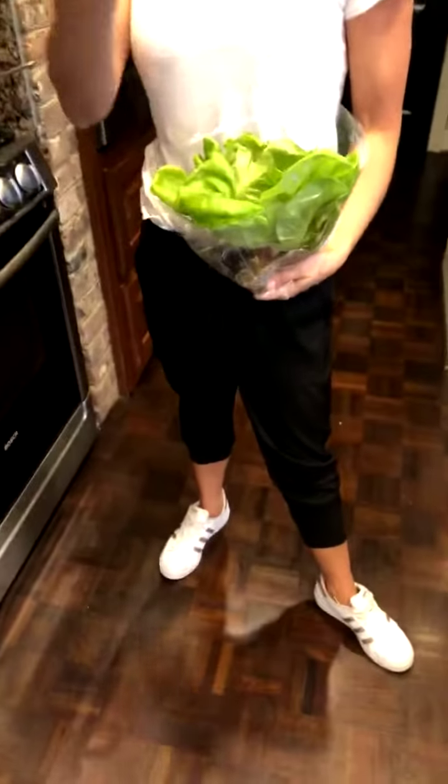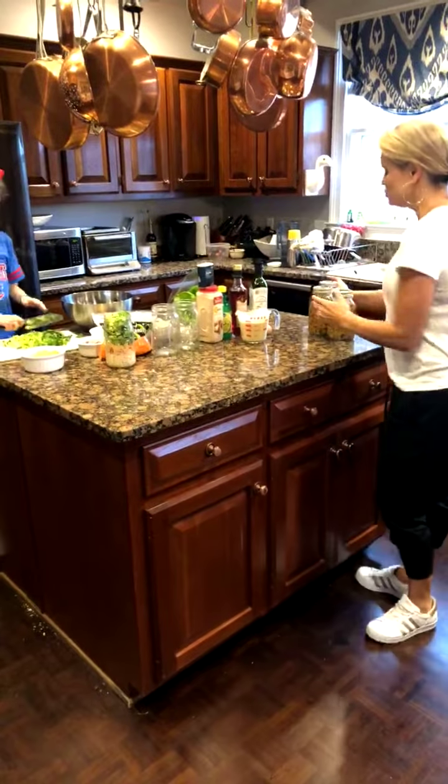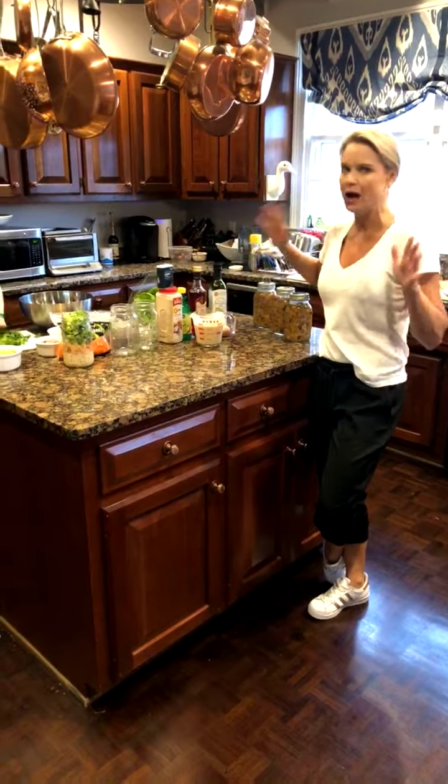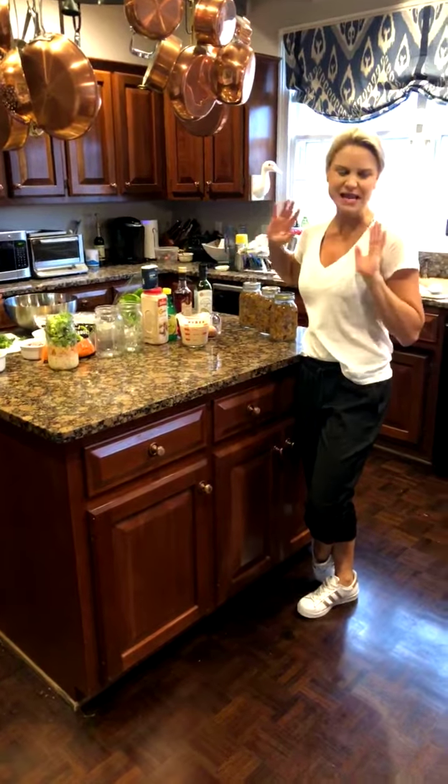So I wanna show you how I assemble these super fun mason jar salads. I have my little helper back here. But the first thing I did is I made this dump ranch dressing. So you can use your own ranch dressing. This is just a nice, really healthy, easy ranch dressing to make.